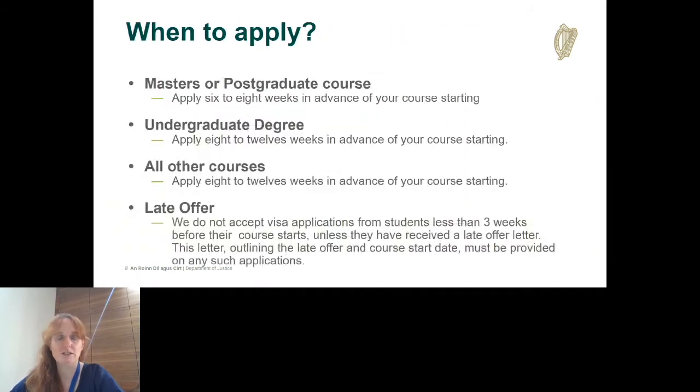Okay, a lot of questions come into us, via email or people phoning, and they want to know when they should apply for their visa. What you can see there is that, depending on the type of program you're applying to, you should leave 6 to 8 weeks in advance of your course starting. In general, up to 4 months in advance of your course start date, you can apply for your visa. The visa processing time takes maybe 4 to 6 weeks, but you also have to allow that during the summer months, the visa office is much busier, so it can take longer than that.